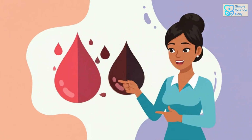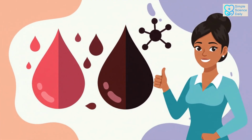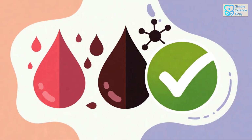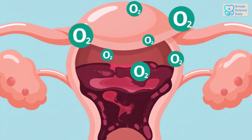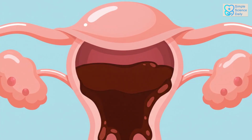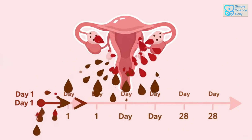As the period begins to slow down, darker shades such as deep brown or even nearly black blood may appear. This color can cause concern, but in many cases it simply reflects blood that remained in the uterus slightly longer before leaving the body. During that time, it reacts with oxygen, which naturally darkens the color.